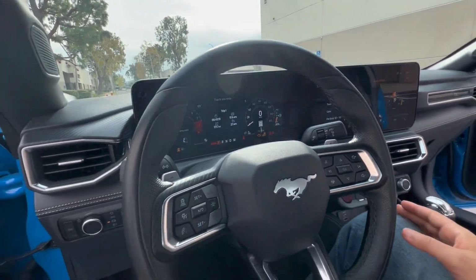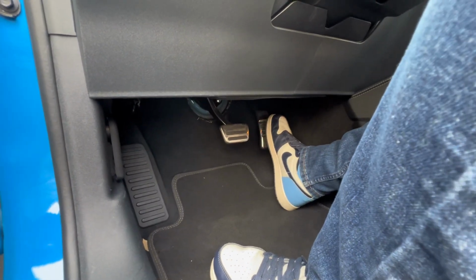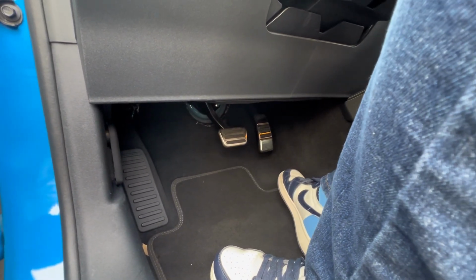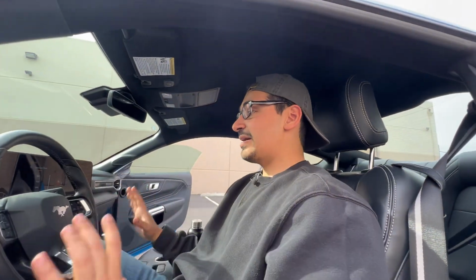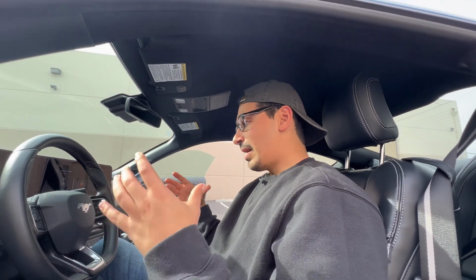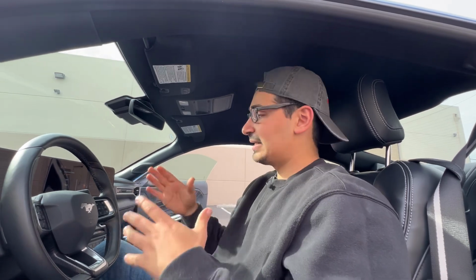Going down to the pedal box real quick, you get a plastic dead pedal, but aluminum brake and gas pedals, which is nice to see on the Mustang GT. I mean, you're paying around like $50,000 for this, so I would expect it. But honestly, being in here is a really nice experience. I think an improvement overall compared to the previous Mustang. If you're not a fan of the screens, they're there.